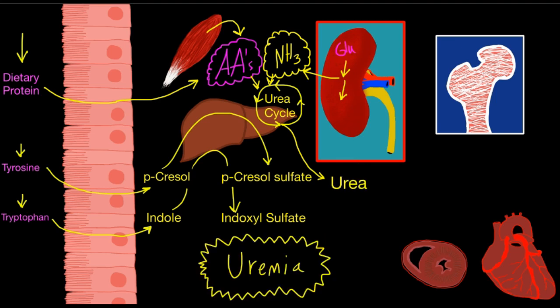So in essence, we need the kidney to excrete urea, p-cresol sulfate, indoxyl sulfate, and all sorts of other compounds that are part of the uremic solutes that are retained. And I just picked a few that were representative of uremic solutes. But when these build up, this is when patients develop the uremic syndrome. The symptoms of uremia are pretty wide, and individually they're pretty nonspecific.